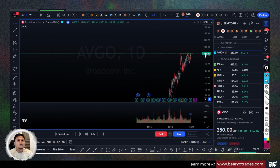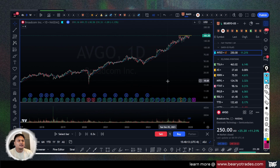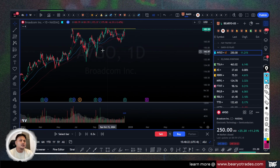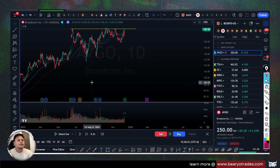Bigger picture, it's on a strong uptrend. No stopping this stock. It's under a strong group as well, the semiconductor sector. For around 6 months, it just based, hovering between the 130 area and the $186 area. So it created a multi-month trading range.